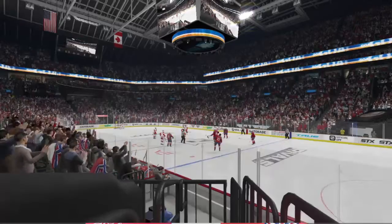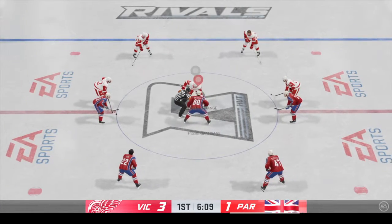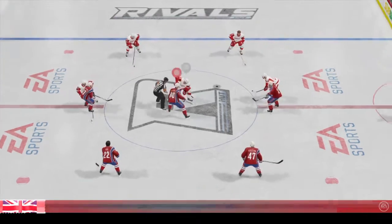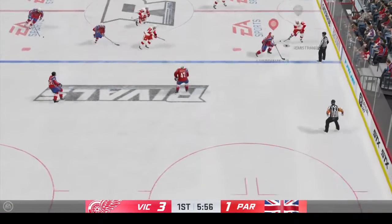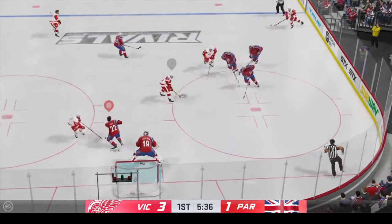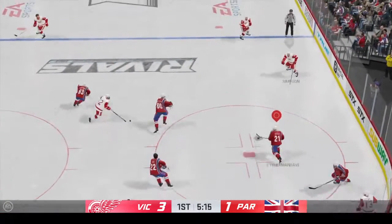Long Island's got one back here in the first and not a moment too soon. The first half and a little bit of this period has not been very good for them, but at least they're on the board. Quick feed to Simpson. Good hit to pump him off the puck. The Red Wings have it in the offensive end. And he gets the puck right back.